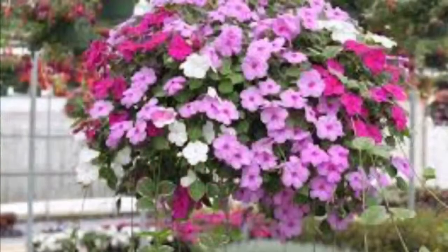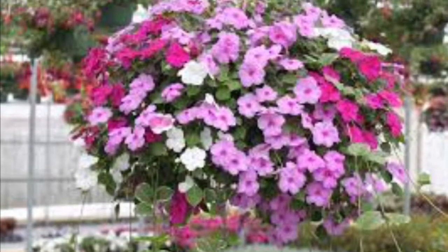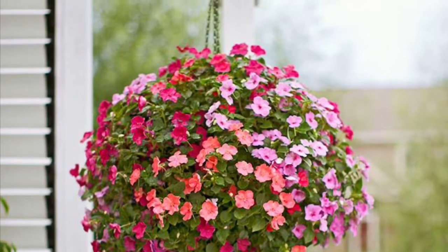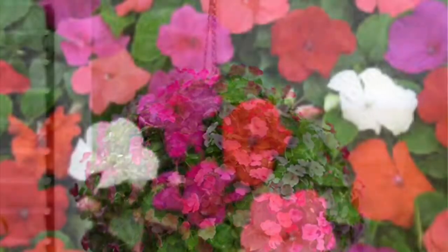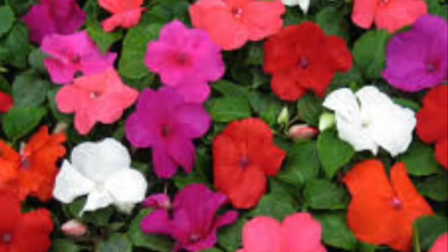Number 11 on my list is Impatiens, and Impatiens are common porch plants, but they cannot tolerate frost, which makes them a great house plant. They have very delicate roots, so they need a lighter soil. So for example, a 1-to-1 ratio of peat moss to perlite, and they like to be kept moist.